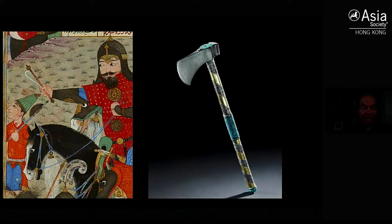These axe-carrying companions also wore bells so that the procession could be heard moving, and long hats were often part of the ensemble. And here to the left, you have an axe-bearer from the Shahnameh painting I showed in the beginning. And you can actually see the bells hanging from the belt and his long, particular hat here.